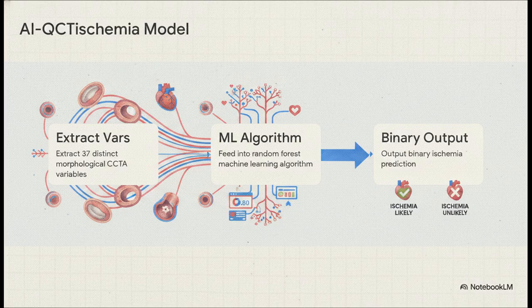Second, it feeds these 37 variables into a random forest machine learning algorithm. Now, this algorithm wasn't just trained on guesswork, it was rigorously trained against hard, invasive FFR data, using a strict cutoff of 0.80 from the CREDENCE trial. Finally, step 3. It outputs a simple, binary prediction for the clinician. Ischemia likely or ischemia unlikely. It's a direct prediction of physiological ischemia derived entirely from morphological structural data. It's a massive conceptual leap.